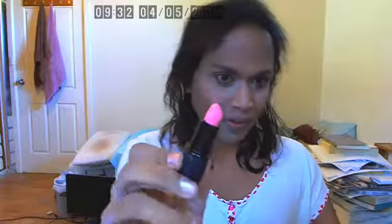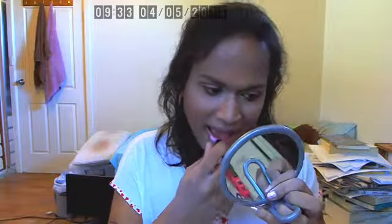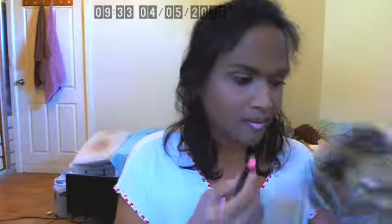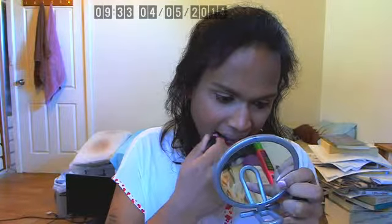Alright, this is a crazy ass pink, neon pink. This is gonna look horrible, I can tell you. I think it's going on better than last time, because last time I put the lip balm on first and it wouldn't catch onto my lips. It's actually getting on my lips better than last time. I don't think I've got the technique. I still don't like this.